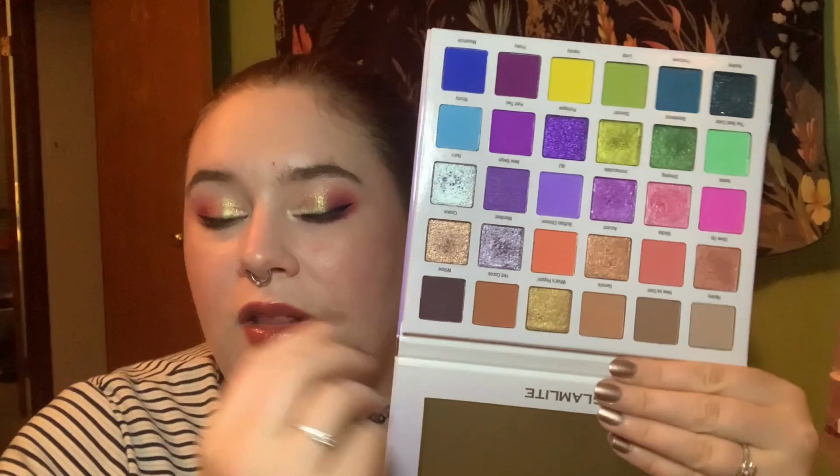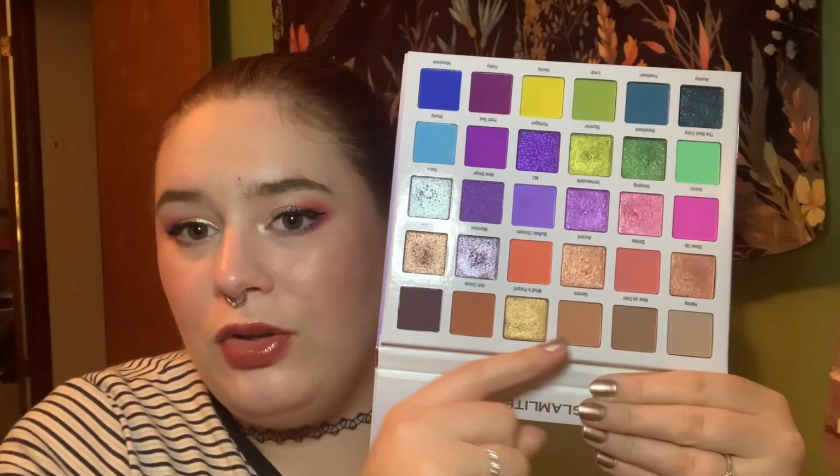I have the Michaela Glam Light palette. When I think of this palette, I'm thinking of the purples, the greens, the blues, the pinks. Those are the colors I go into this palette for. I do not think of this palette and think, I want to do a neutral look.